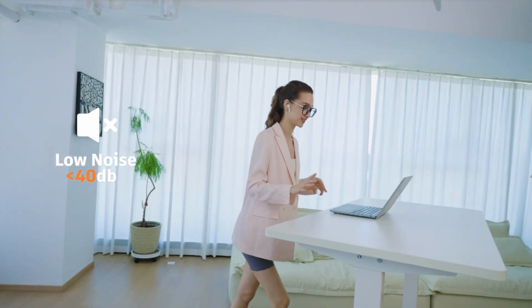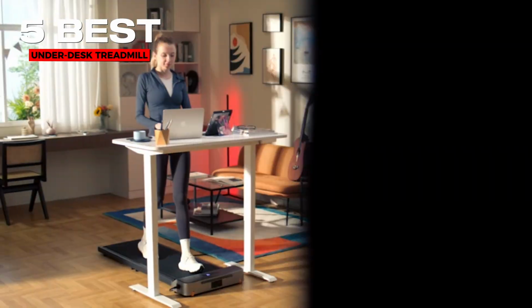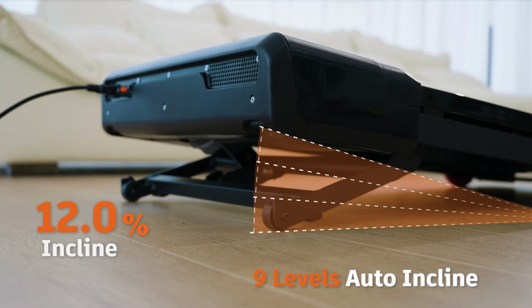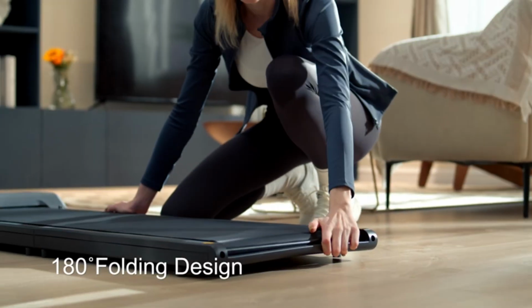So after digging into the market, comparing specs, and reading hundreds of reviews, I've narrowed it down to the 5 best under-desk treadmills for walking. Whether you're after a heavy-duty option, a walking pad with real incline, or something ultra-compact that slides right under your couch, there's something here for everyone. Let's get into it.